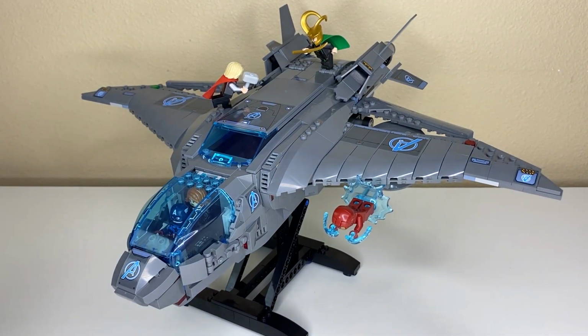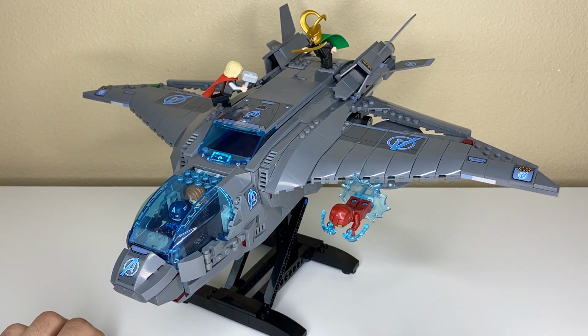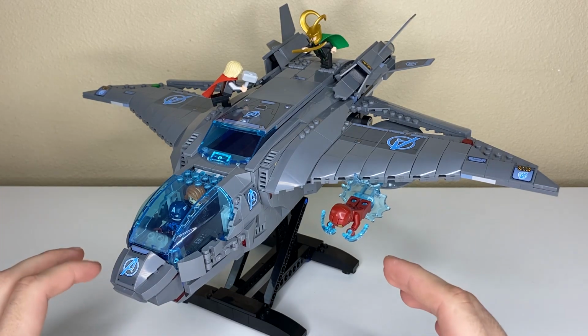And with that, I hope you guys enjoyed this Quinjet build and this video. I had a lot of fun getting my hands on this set and building it as well and making this quick little review for you guys, but what I'm more excited about is the mods.